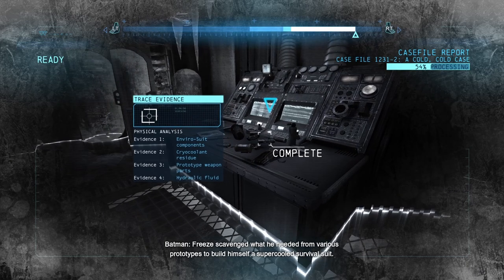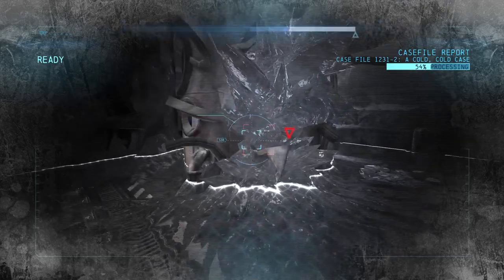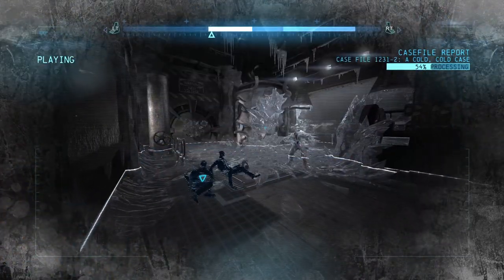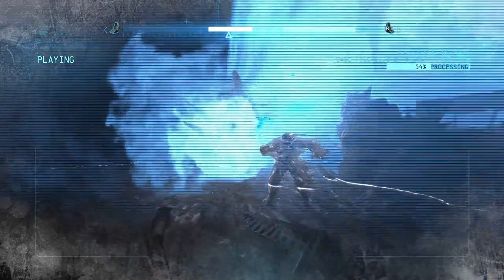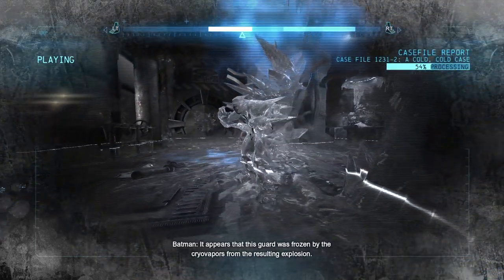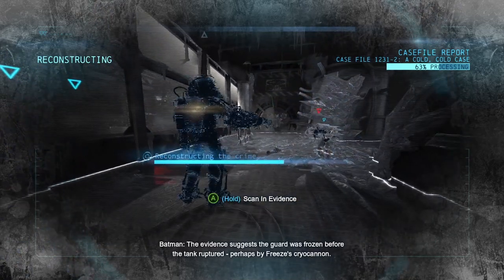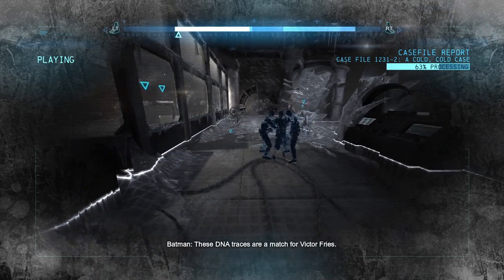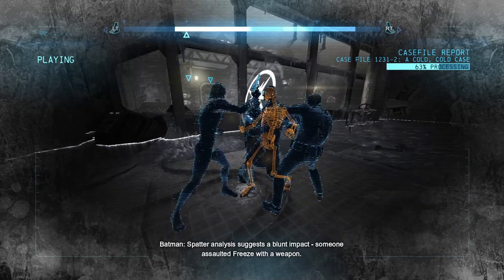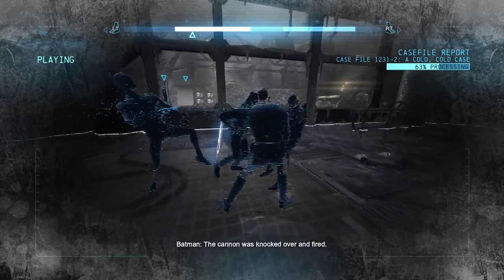Freeze scavenged what he needed from various prototypes to build himself a super cooled survival suit. Extreme pressure built up inside the tank when ice sealed these outtakes. It appears that this guard was frozen by the cryo vapors from the resulting explosion. The evidence suggests the guard was frozen before the tank ruptured, perhaps by Freeze's cryo cannon. These DNA traces are a match for Victor Freeze. Spatter analysis suggests a blunt impact. Someone assaulted Freeze with a weapon. The cannon was knocked over and fired.